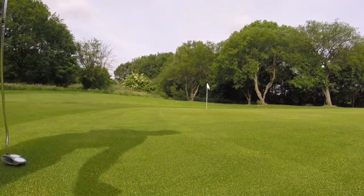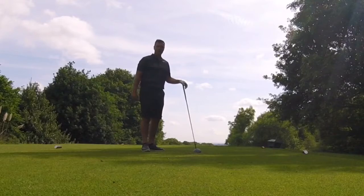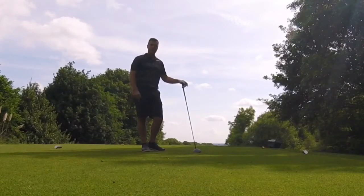Just short, but it is a tap in, it's about 12 inches away. 17's a short par 4, some lovely blackberries down here at the back end of the summer. You might recognise it from the long drive competition that me and Richard did last year.